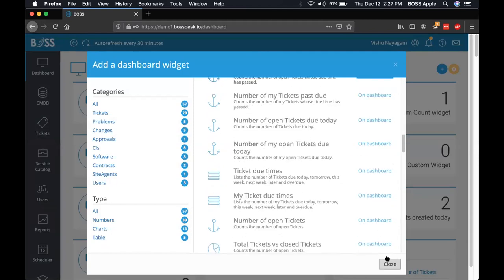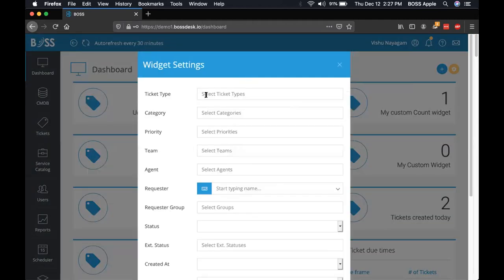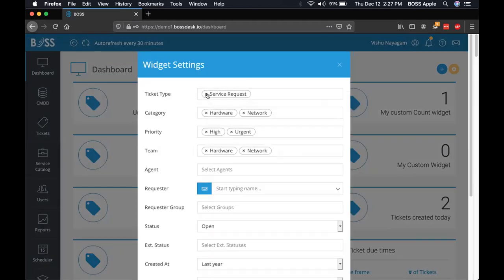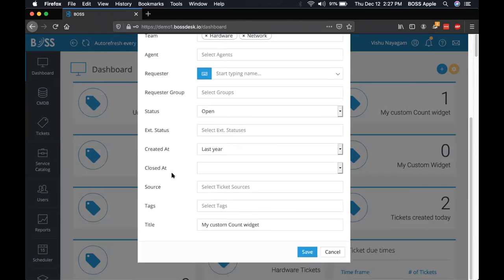So how we do it, you just put in this widget, and then you can customize this widget to your liking. I have one of those customized here. It is something like, oh, I want this one, this one, this one. So it's a combination of everything, and you can add any number of custom widgets onto the dashboard.